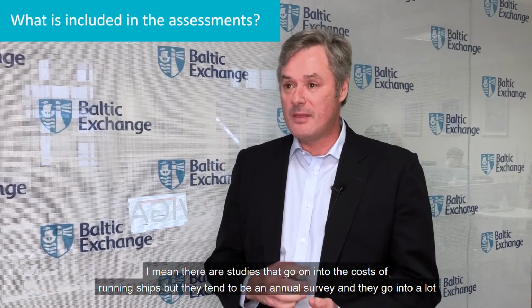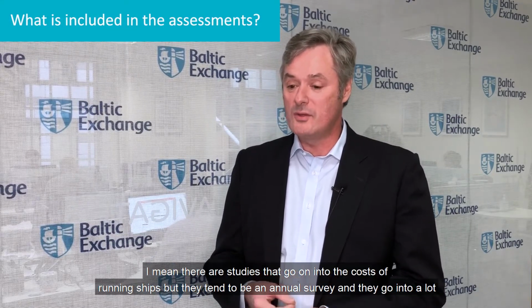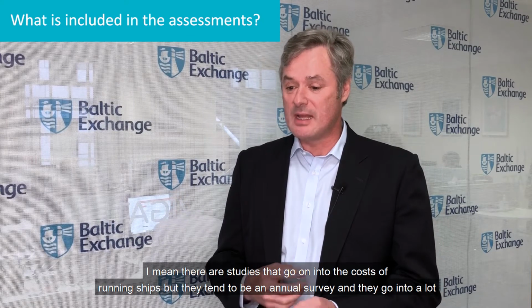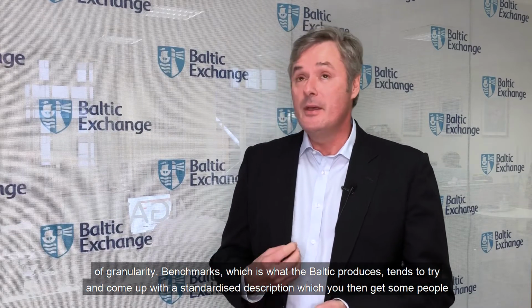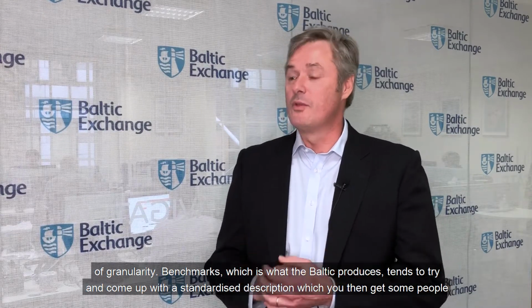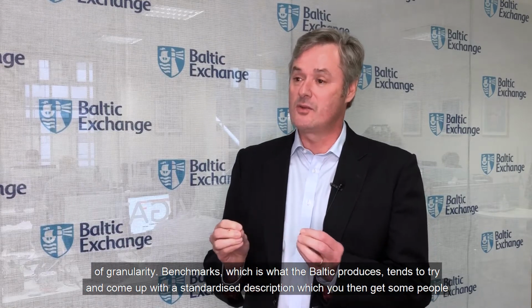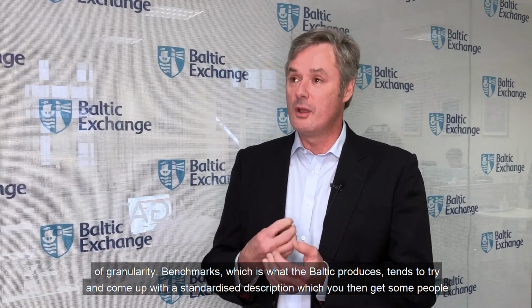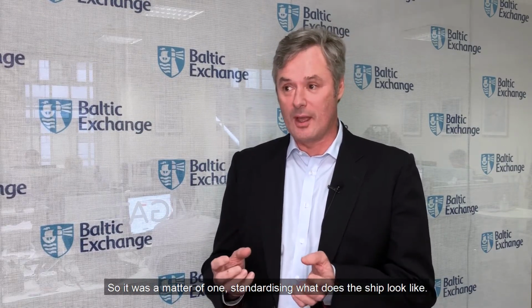The OPEX, it does vary. I mean, there are studies that go on into the cost of running ships, but they tend to be an annual survey and they go into a lot of granularity. Benchmarks, which is what the Baltic produces, tends to try and come up with a standardized description which you then get some people to report on.